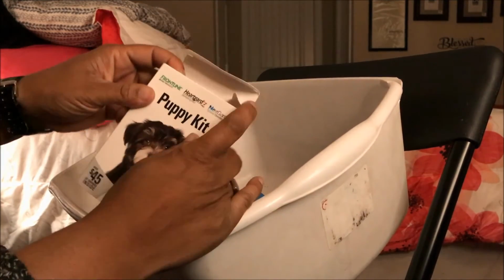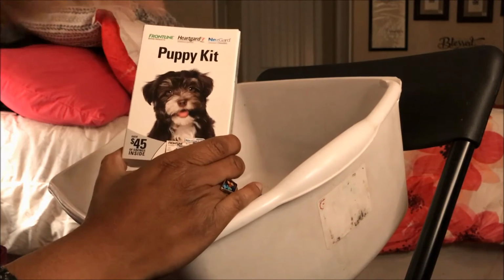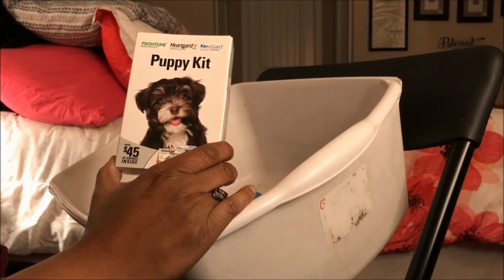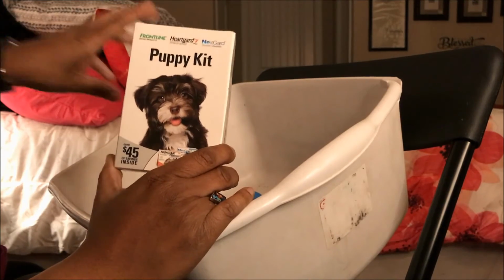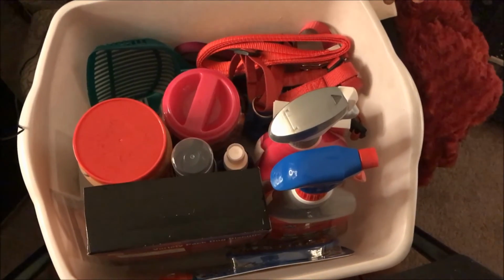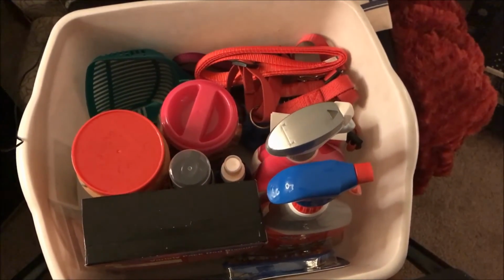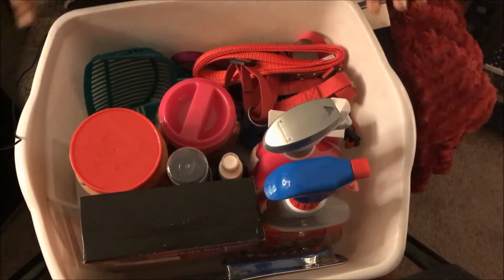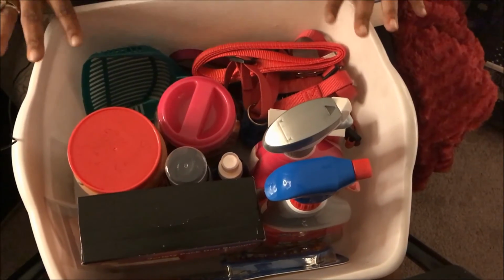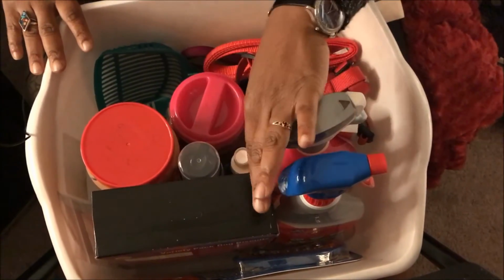She got a puppy kit when she went to the vet, and I've given her 2 doses of her Frontline, her flea meds, and so I have 1 more dose. What I have done is I have taken everything out of her bin. I have dumped out all of the residuals and trash that were in the bottom of this, and now we only have the essentials. We've got our floor cleaner, we've got her puppy biscuits.